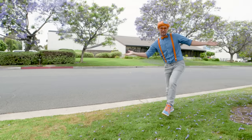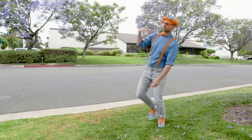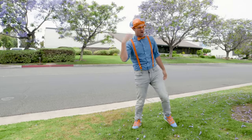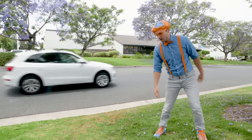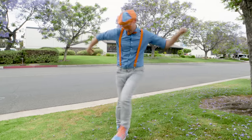Oh, hey! It's me, Blippi, and I was just dancing! But it's really hot outside. I wish I could take a break. Well, no time for breaks when you're dancing!